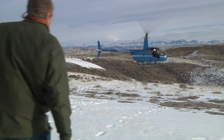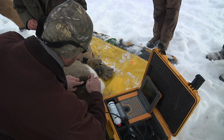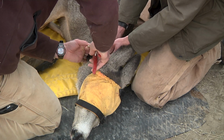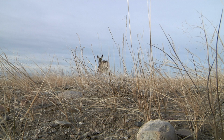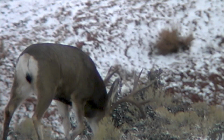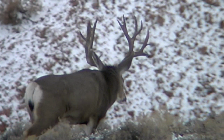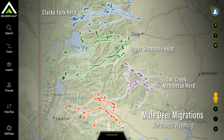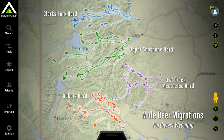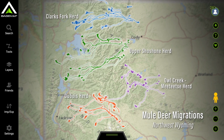I don't think anybody would have thought that we would still be working today. That has been going on for a while now, yes, almost a decade. The migration piece is recent. It's just been an ongoing development as awareness of how far these animals are going. It's something we perhaps haven't had the full appreciation of until we started radio marking animals, putting GPS collars on them.